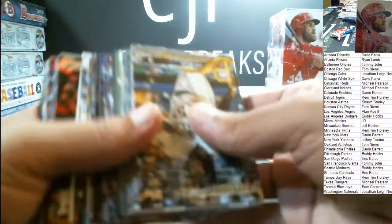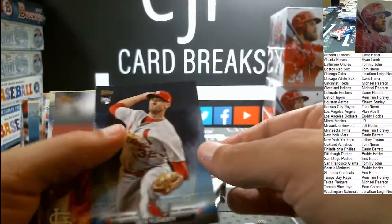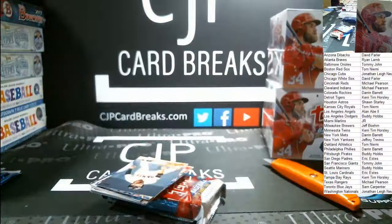Got a Reggie Jackson legend salute. Edwin Encarnacion gold for the Cleveland Indians. Max Scherzer, 35th All-Star insert. Derek Fisher foil, future stars for the Houston Astros. Jack Flaherty, Father's Day salute. Followed by Matt Carpenter, short print for the St. Louis Cardinals.